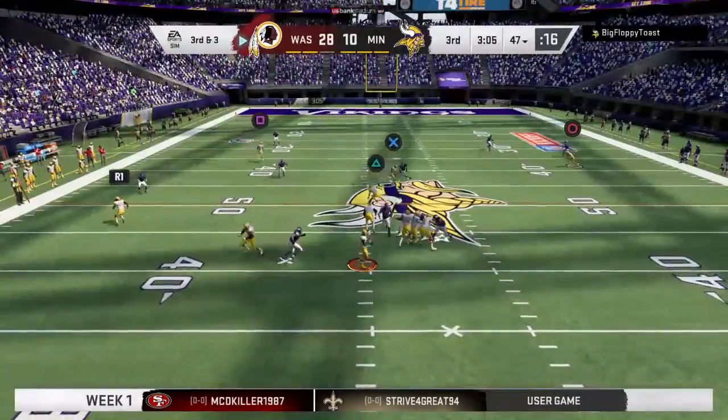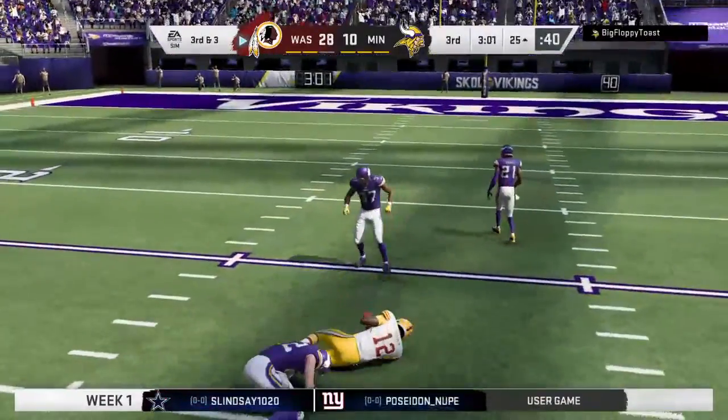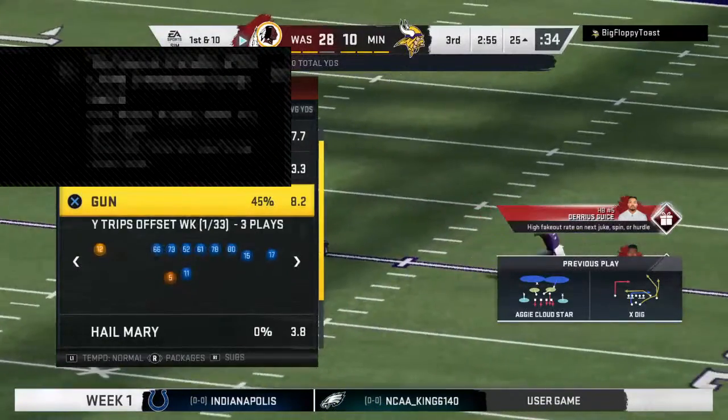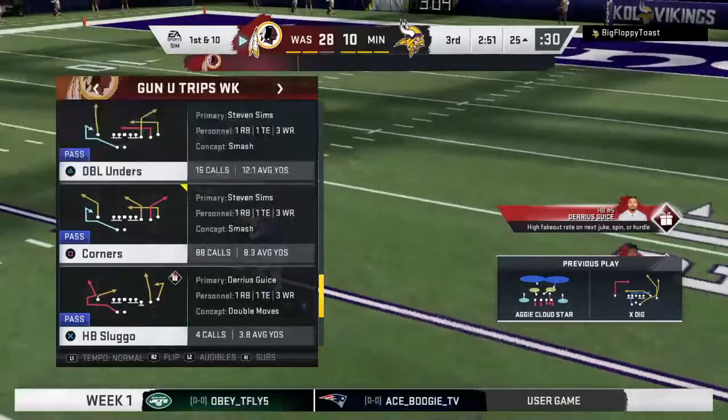Watson on 3rd down. Catch is made. It's Harmon. And they're able to work this to the 25 before it's all said and done. They give him 27 yards on the 3rd down conversion. 1st down, Washington.